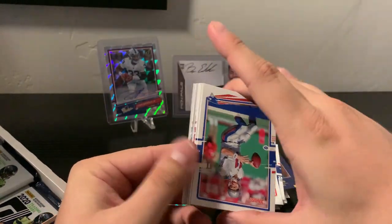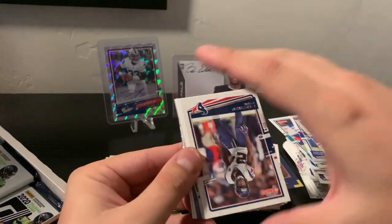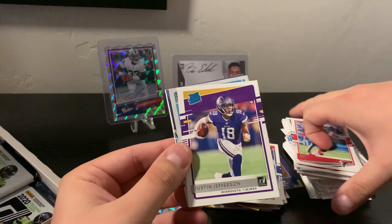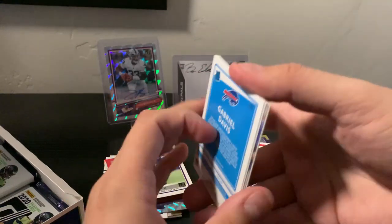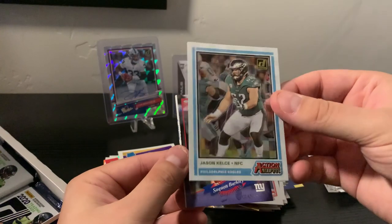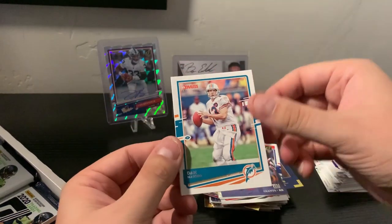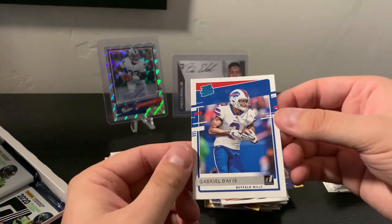Justin Tucker, Drew Bledsoe, Julian Edelman, Jonathan Joseph, Julio, nice, rated rookie Justin Jefferson, very cool, Jason Kelce, another one of those checker parallels. Saquon 2000, Dan Marino, and a Gabriel Davis rated rookie.